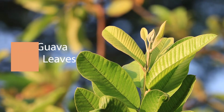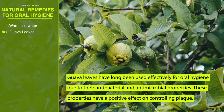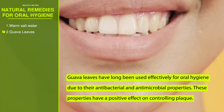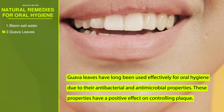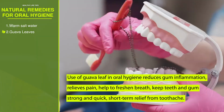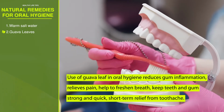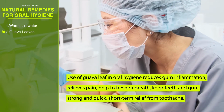2. Guava leaves. Guava leaves have long been used effectively for oral hygiene due to their antibacterial and antimicrobial properties. These properties have a positive effect on controlling plaque. Use of guava leaf in oral hygiene reduces gum inflammation, relieves pain, helps to freshen breath, keep teeth and gums strong, and gives quick short-term relief from toothache.